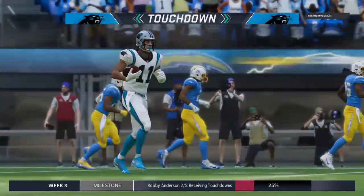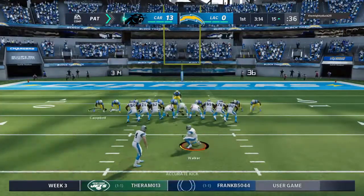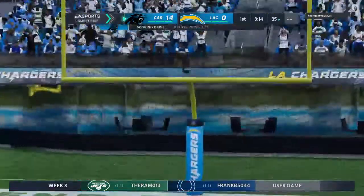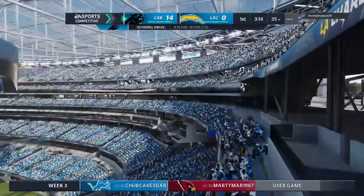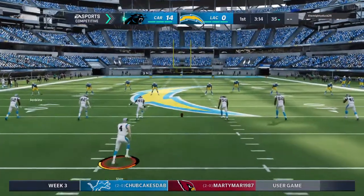Complete to Robbie Anderson. Touchdown. His second touchdown on the season. And the Panthers, they widen their lead. There's not much that's perfect in football, but that's about as close to it as you're going to get. Score, force a punt, score again. And both drives were impressive. The opening drive was, that last one was.